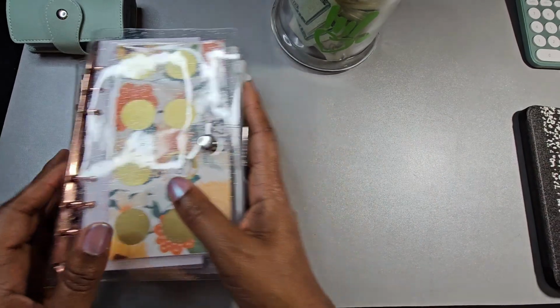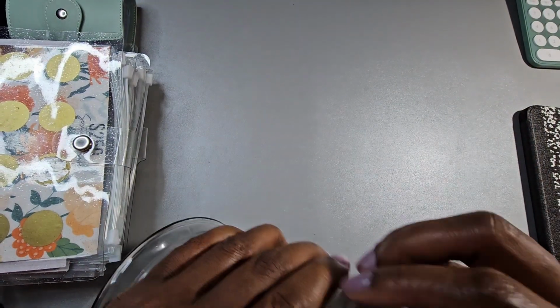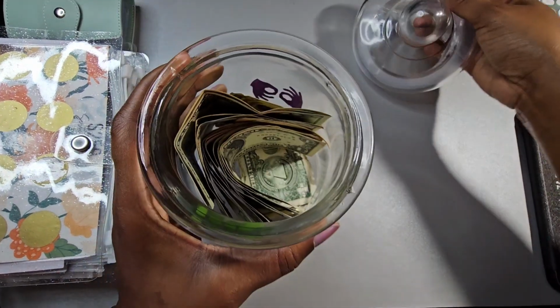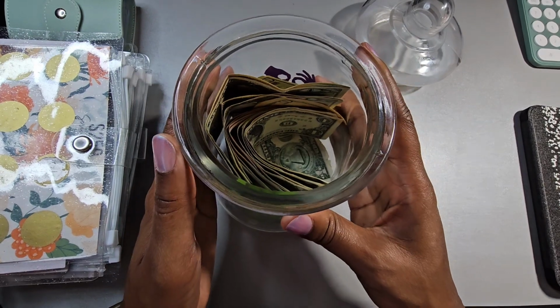So we will get started with the cash first because I'm going to have to set up the prop money at some point. Excuse me. I'm sorry, I think this is shaking quite a bit. This is my jar that I hold my funds in.